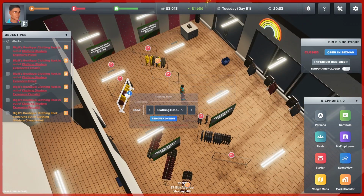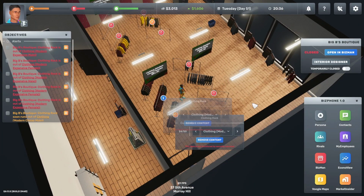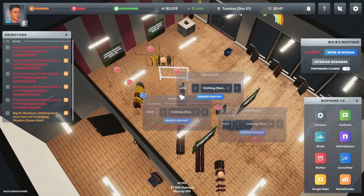But they have automatically restocked some things. Yeah, look, they're all restocked now down here. I didn't do that. So the staff must have sorted this out themselves. Okay. Right, that's interesting then. So, yeah, if we just buy a load of extra stock, if we can just save up and afford to cover all this stuff, that might be quite good.